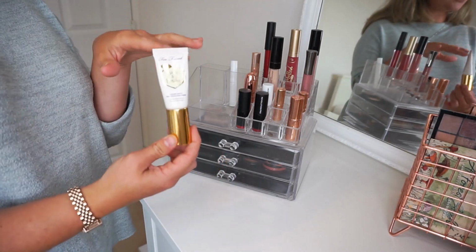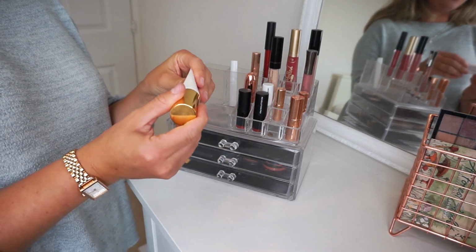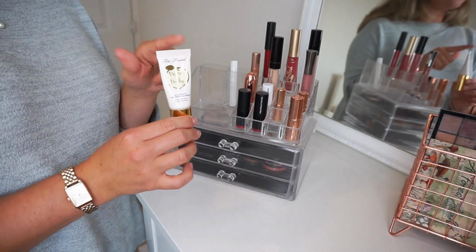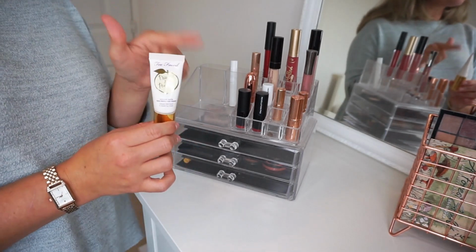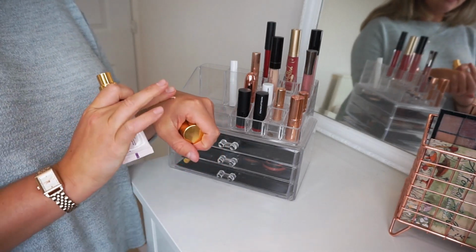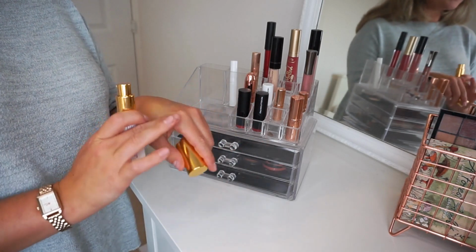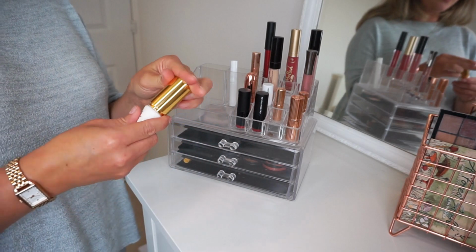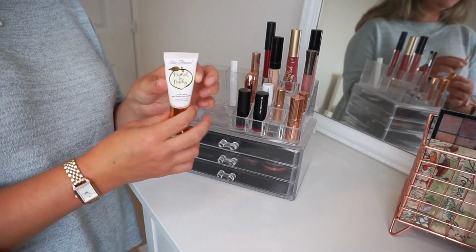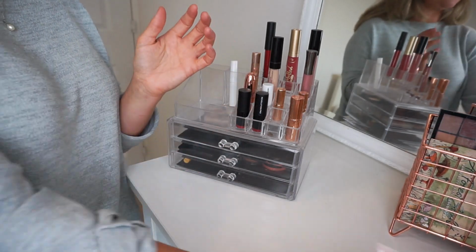Sticking with the peachy theme, this is actually really old. I got this when I was figuring out what makeup I was going to do for my wedding. I did my own makeup, and so that was nearly 5 years ago. So this has basically been sat here for 5 years nearly, and it's still absolutely fine, but I don't use primers because I don't really wear foundation. So I don't know, I might see if my sister-in-law wants it, but really, this is definitely out of date. But it smells fine and it works fine, so I might let her decide on that one.